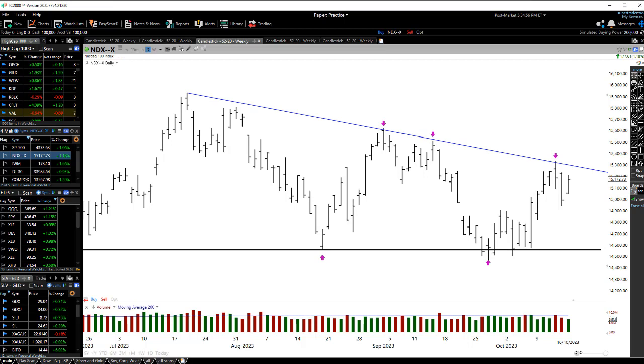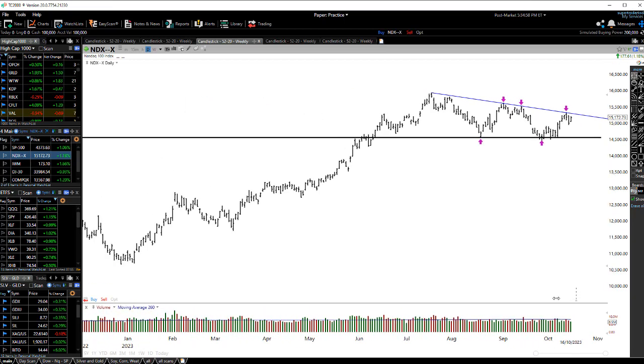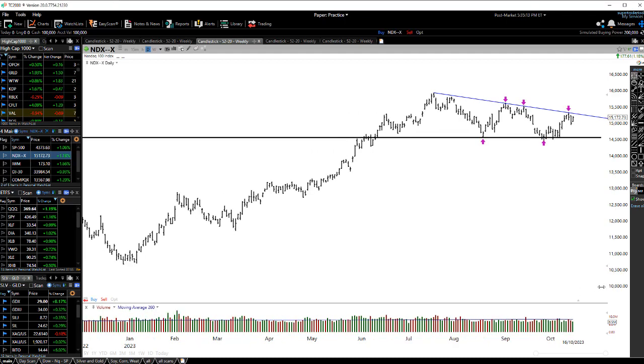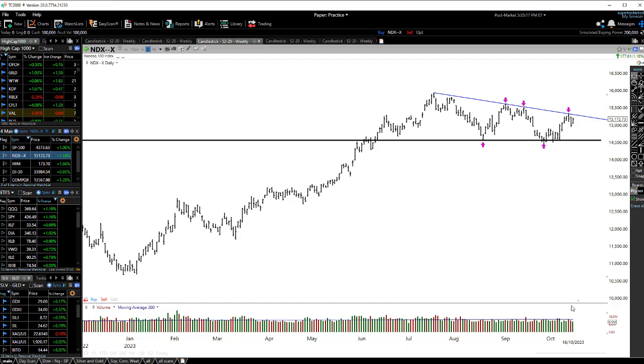The big thing I'm watching for is what comes next out of this level. If we start to do something like this and then break out, we could be getting ready for a Santa Claus rally. Are we going to see the Santa Claus rally? Maybe. I know it's really weird, we're not seeing that right now in the other markets.